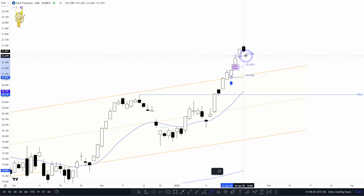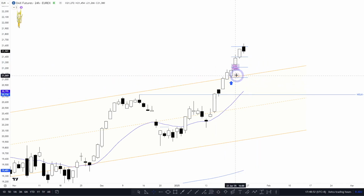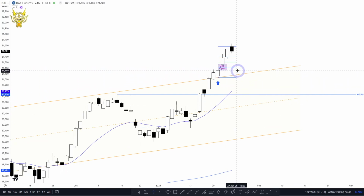Another projection is to use the middle of that gap and use a swing target. So if a trader, and I'm going to zoom in on the intraday chart so you can see that. Now you've got a spike and a pullback, inside bars, the end of the leg. Traders were buying here for that target.